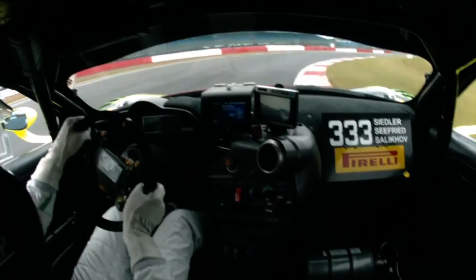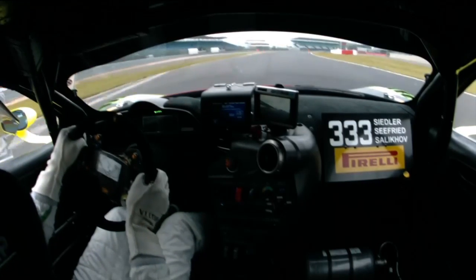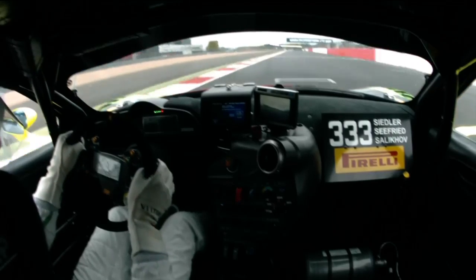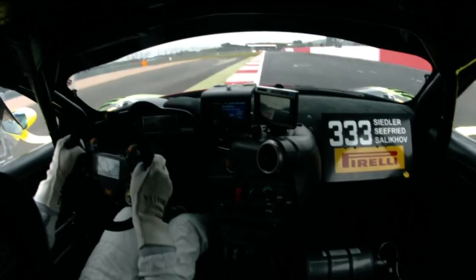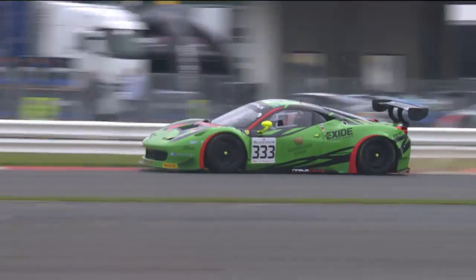Siedler fighting it through Luffield, gets it back to the clipping point, back on the power. At the start of this lap he was 11th. The sectors aren't too flash, but it's not a bad effort, this. Again, it's not all about time, but towards the end you might start seeing people thinking about qualifying tomorrow morning, but track conditions could be different.